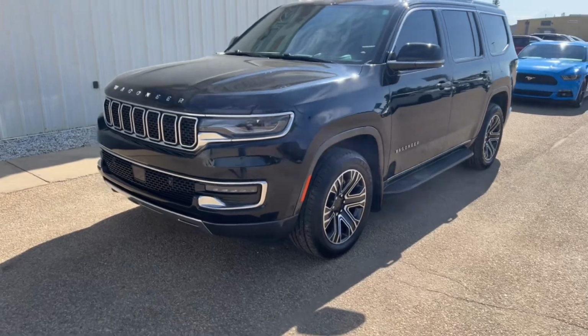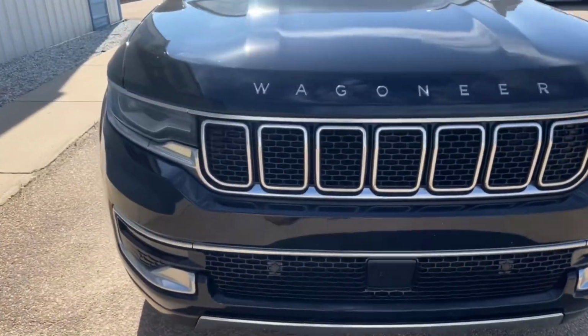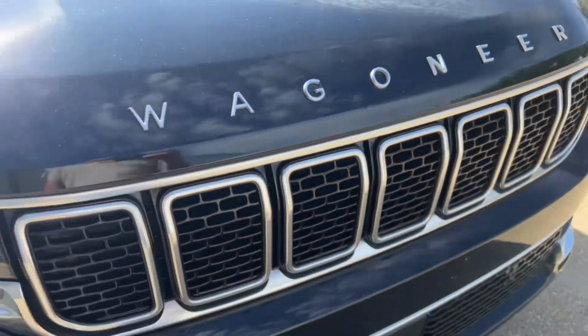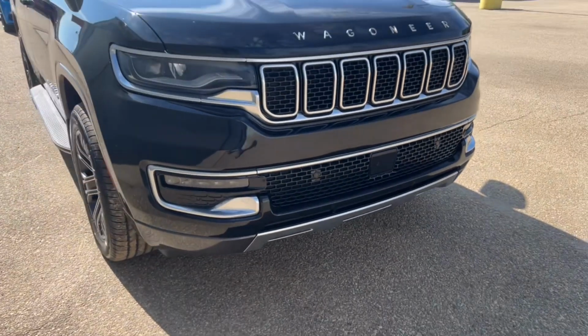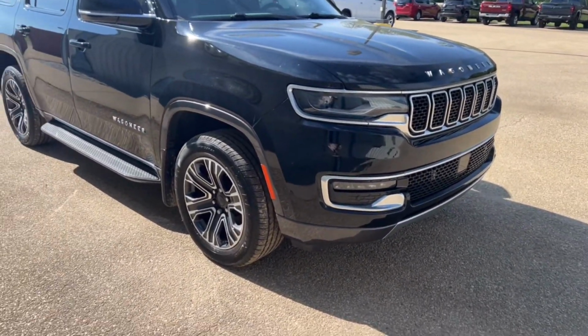Across the front, you're going to notice it's got the Wagoneer emblem, which looks pretty cool. These are actual letters that stick out a little bit. You can see that they're an actual physical letter, not a sticker. Across the front, you've got adaptive cruise control and lots of park sensors, so if you're about to run into something, they'll start beeping at you.